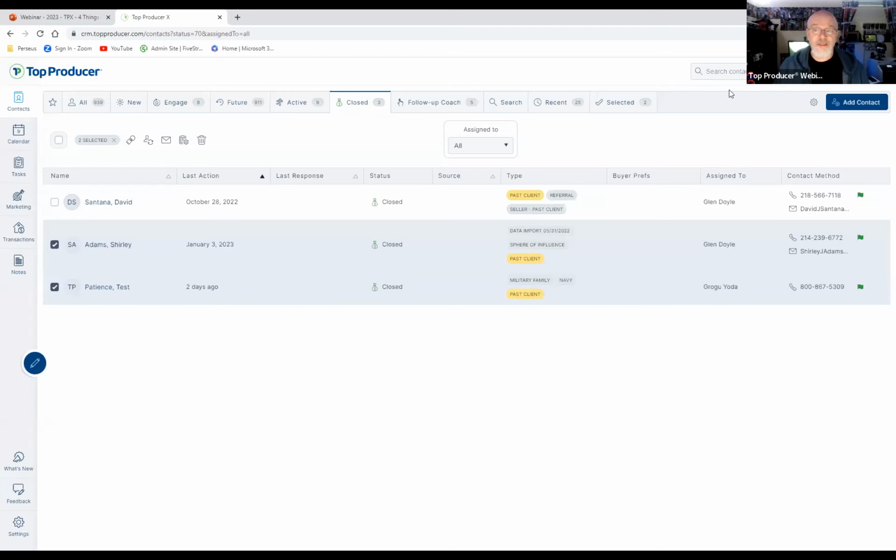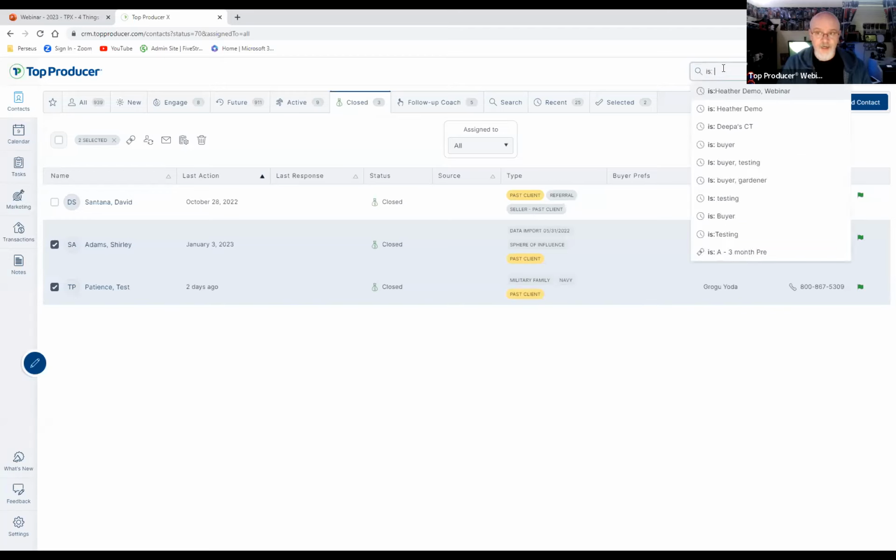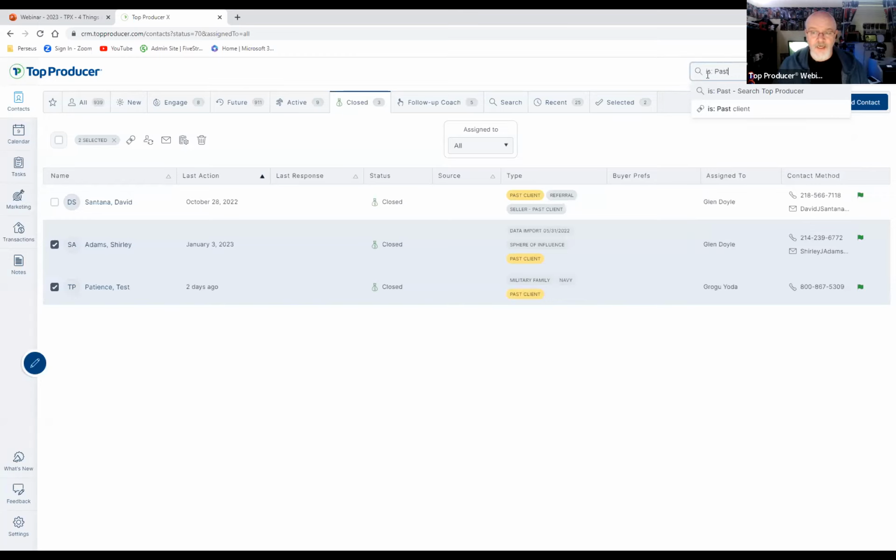The advantage of this is if I ever need to search my past clients. Now you'll notice I do have this "i:" here. That is a search parameter you'd want to use to be able to get your group type or contact types to come up.